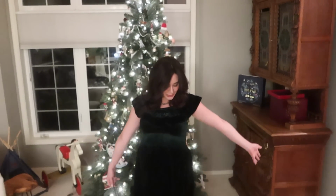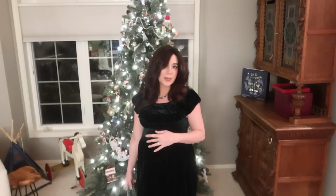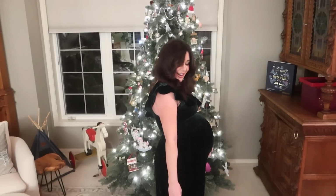This is my outfit of the evening. After a long day of work, I just quickly changed into this little velvet number, and it is from one of the nap dresses, but it's an older version. And I really like it. I like the ruching. It makes it kind of accommodating for our daughter.